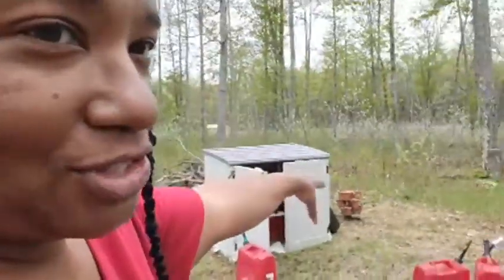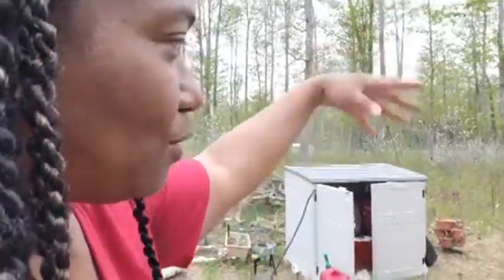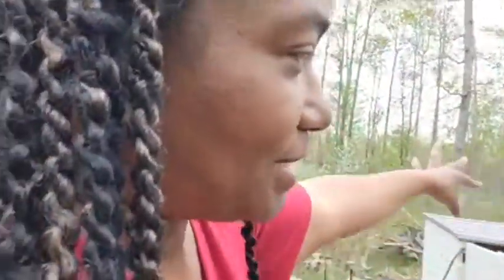On the other side is the generator. I am growing some lettuce because it's the cool side and the sun doesn't get over there. And then we're growing sunflowers all around the generator. So this is like my makeshift garden.